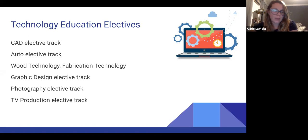So when we ask them to put in their electives, we really want to know all of the electives that they could be interested in. Instead of just putting in one and one alternate, if they can put in a couple, that's better because then we can try to get them somewhere that they want to be. It's a fine line between finding something they're good at and passionate about and committing to it, and also dabbling in new areas to learn about things that they might not know about before they leave high school. So we have a lot of those options here at Wayne Valley.